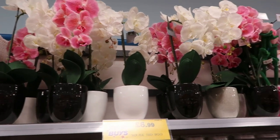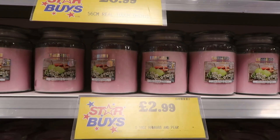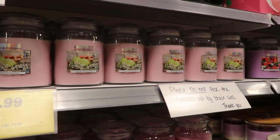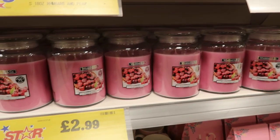Then they had these huge flowers. They looked absolutely beautiful. And they also had some new Wickford & Co. candles in. I know the rhubarb and pear does smell amazing. They had it last year, but they have so many new ones that they've brought out.